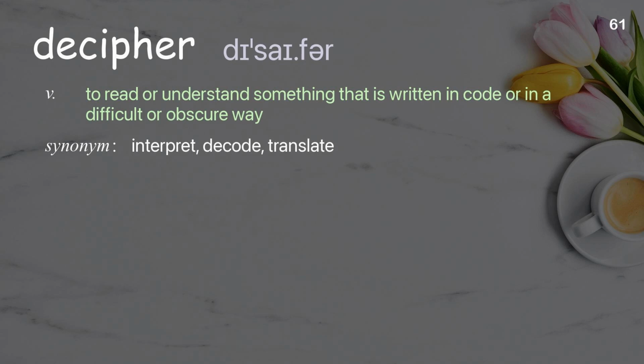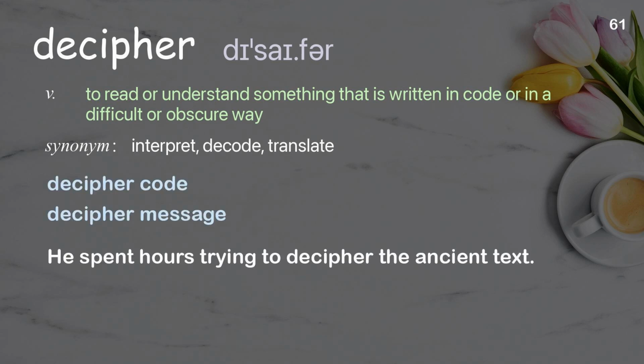Decipher. To read or understand something that is written in code or in a difficult or obscure way. Examples: Decipher code. Decipher message. He spent hours trying to decipher the ancient text.